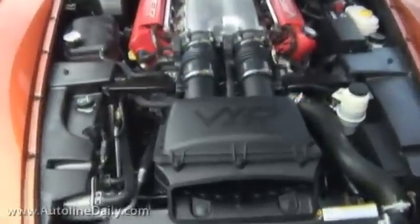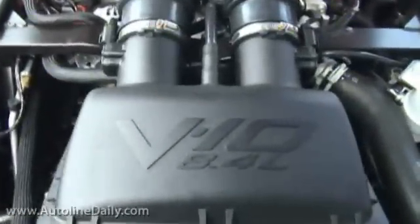Because this is a V10 and it's got side exhausts on either side of the car, the exhaust note really doesn't sound all that good, unless you're into the sound of, say, a 1926 Fordson tractor. That's what this thing sounds like. I just don't like the exhaust note. Of course, when you open it up, you get a lot of power coming out of it, and that makes it sound a little bit better, but overall, I don't like the exhaust note on a V10 engine.